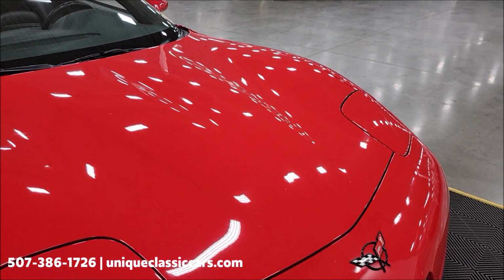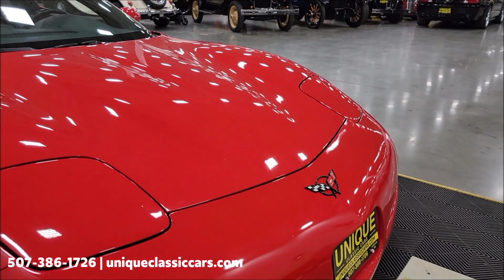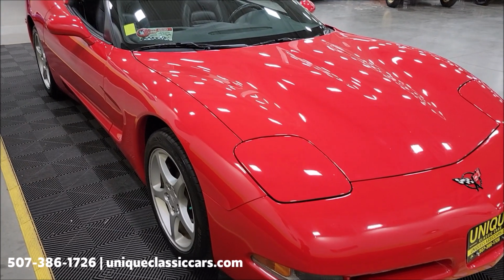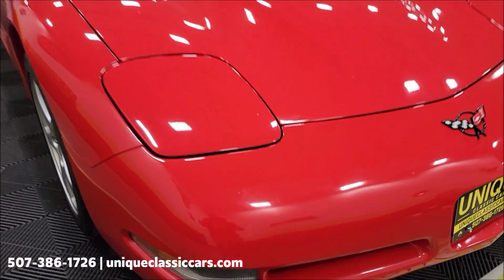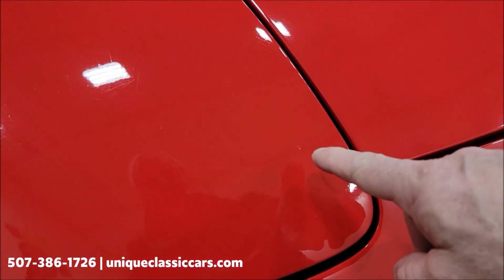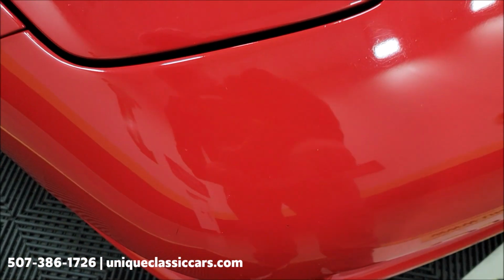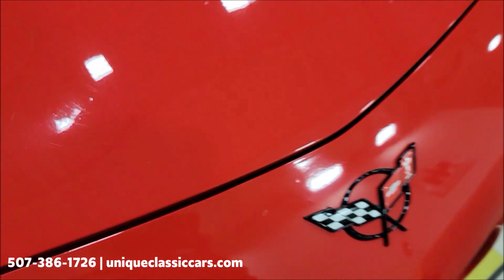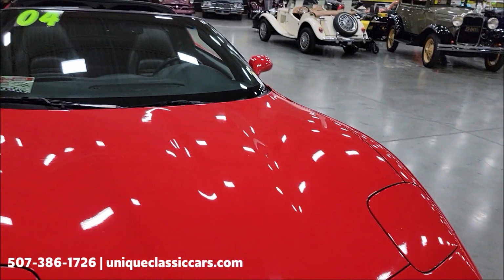Give you a good look at the front fascia there and the hood. As you can see, the red paint does have a nice reflection, luster to it. There are a few spots. I mean, 79,000 miles, the car's been driven. You're going to have a few little touch-up areas. I don't know if I can necessarily get them to show up real good, but there's a few little touch-up areas from a previous owner.